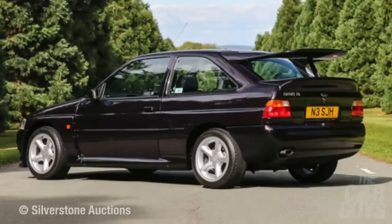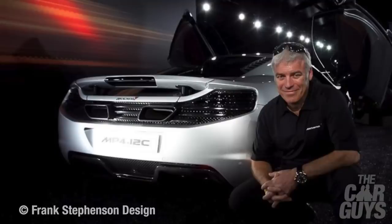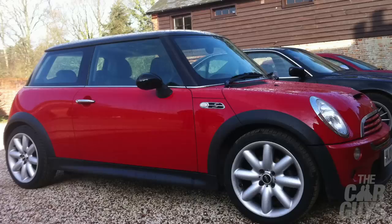Did you know that the man that designed this car also designed the big wing on the Ford Escort RS Cosworth? I mean, that's just mental, isn't it? It's crazy. Who knew that? This car was designed by Frank Stevenson. Frank also created the Maserati MC12. He also did the Mini. He created the remodeled Mini.